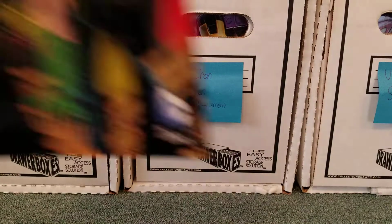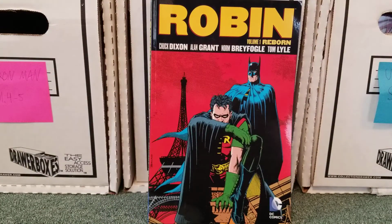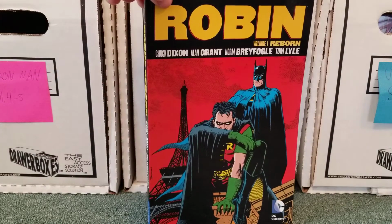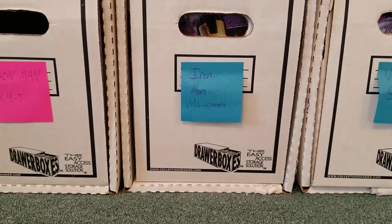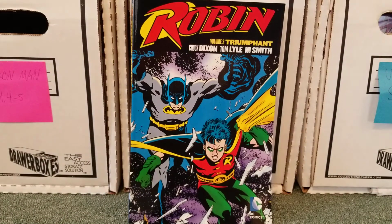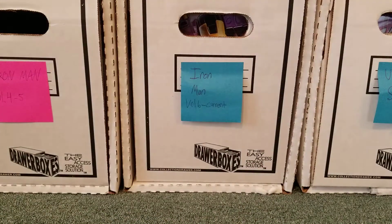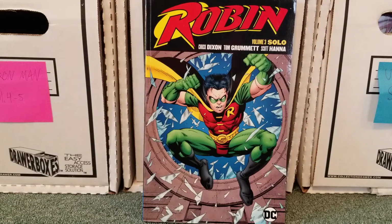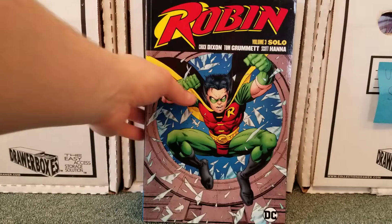Another series I've really been missing, need to definitely go reread. Robin by Chuck Dixon. This is Volume 1 Reborn. I got all these on Amazon. This collects the first, I'll say, 5 or 6 issues of Robin. He had a mini series. This is Volume 2. Volume 3. This starts his solo series that ran for, I believe, 183 issues.